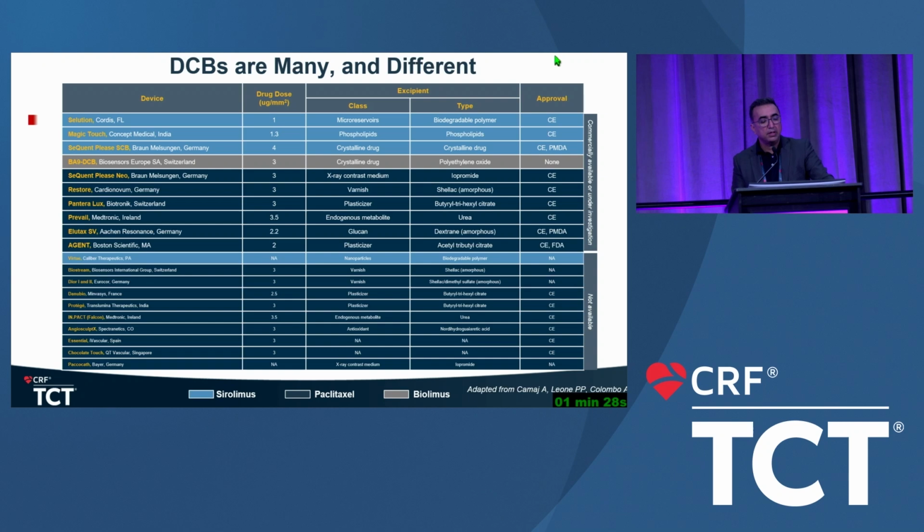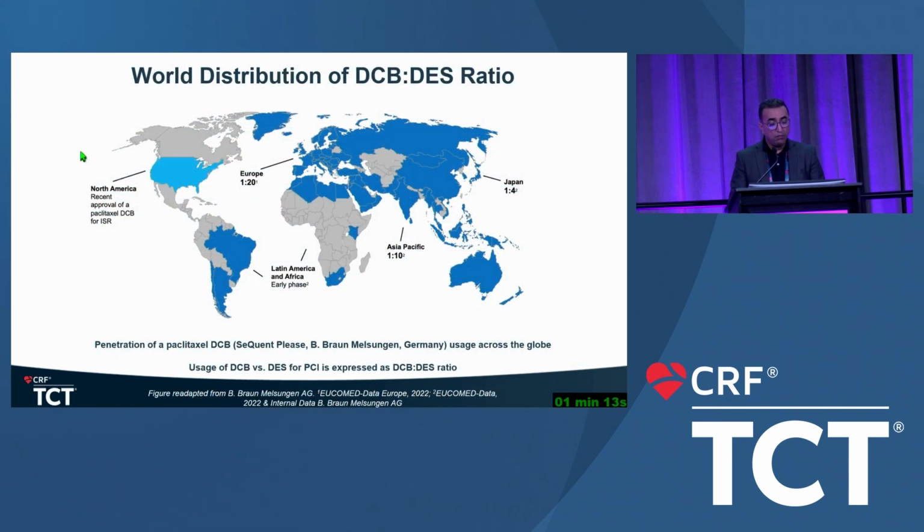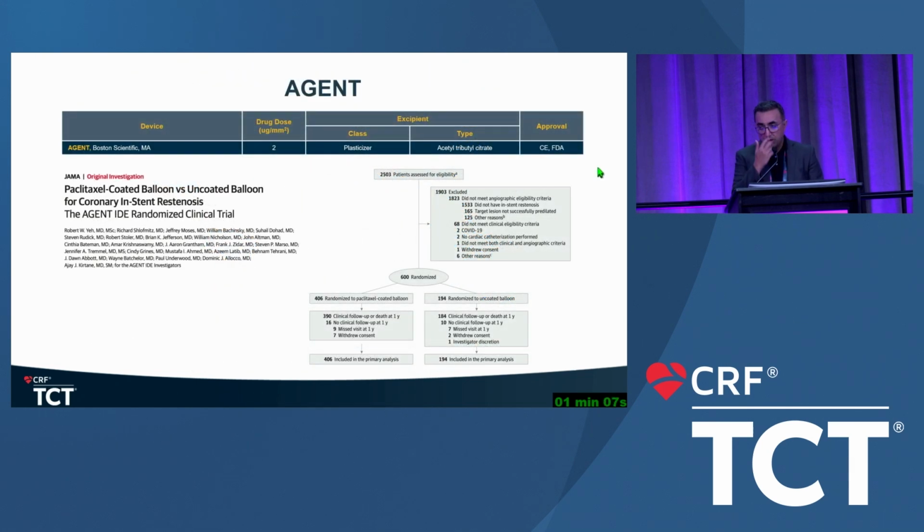They're not similar, and I'll keep highlighting that. So the ones we're going to have available, which I'll briefly highlight here in the United States, are Solution, Magic Touch, Prevail, and Agent. Agent's already approved for ISR, but the other three are all in clinical studies. And hopefully, we will see a higher usage in North America than we have in the past. So let's start with Agent.